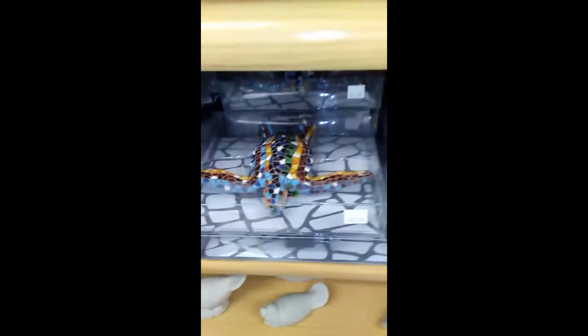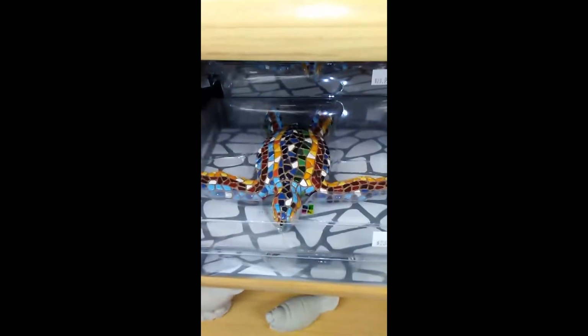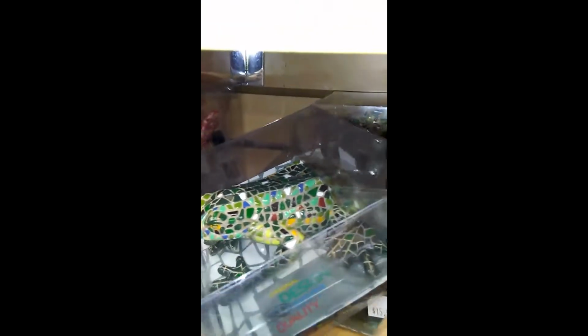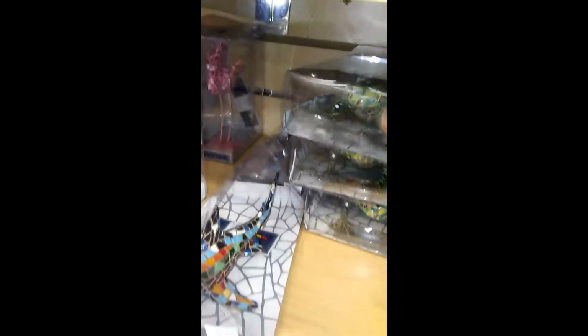Ooh, turtles. Made out of little tiled patterns. These are pretty cool. Sea turtles. It's a flamingo. Some pretty cool tourist stuff. I'd buy it. Oh, there's a frog. Here's a frog. A tree frog, it looks like. It's very noisy in here.